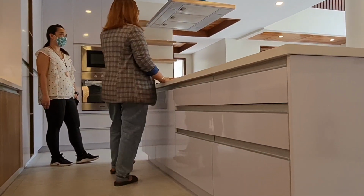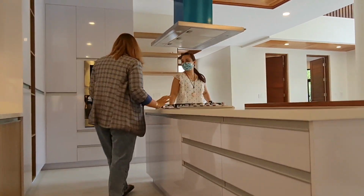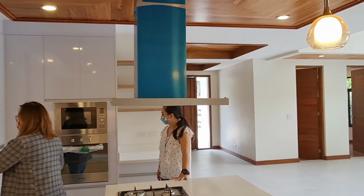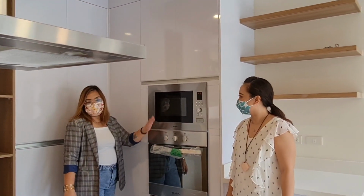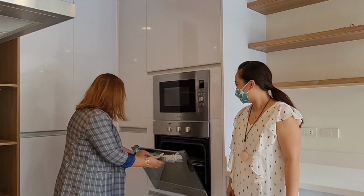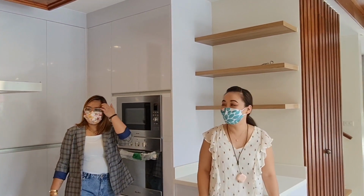Then there's the Elba cooktop and range hood. They have pantry cabinets and a tandem microwave and oven, microwave by Elba also. So for those who love to bake and cook, there you go. And if you want to vlog cooking, you can do that here. Yeah, once I buy this.